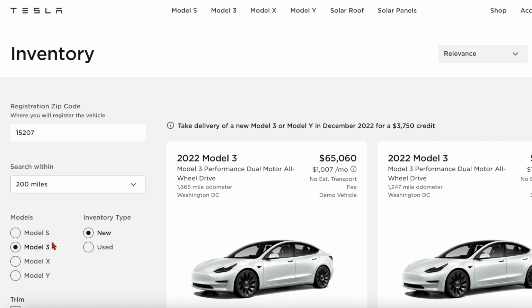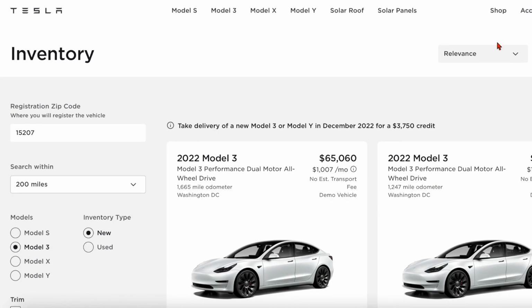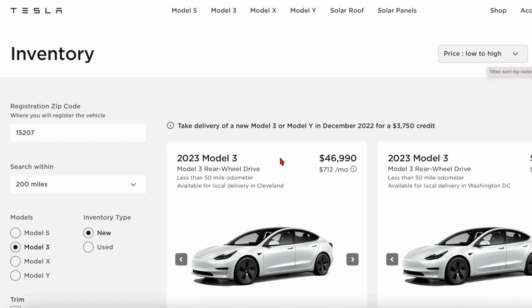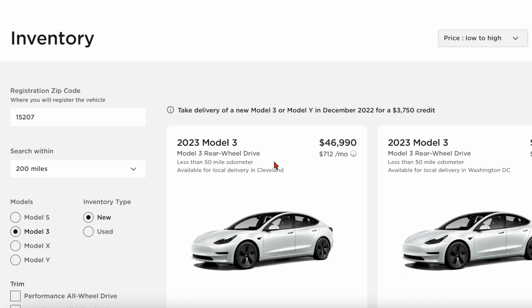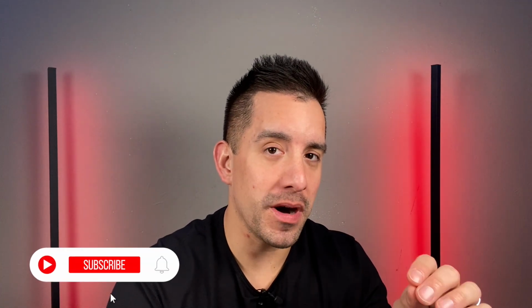Let's try the Model 3, and you can see here there are plenty of options, but I want to save money, so I'm going to go in low to high price range. And right here, you can see $46,000 for this particular 2023 model. So this is pretty interesting. You can get next year models for Teslas with this credit. But I want to show you this. This is really important. And again, stick around. We're going to show you how to shave off even more money on your Tesla.